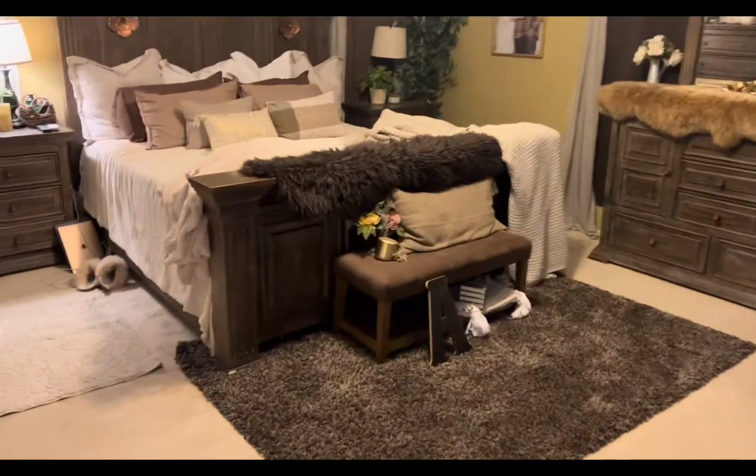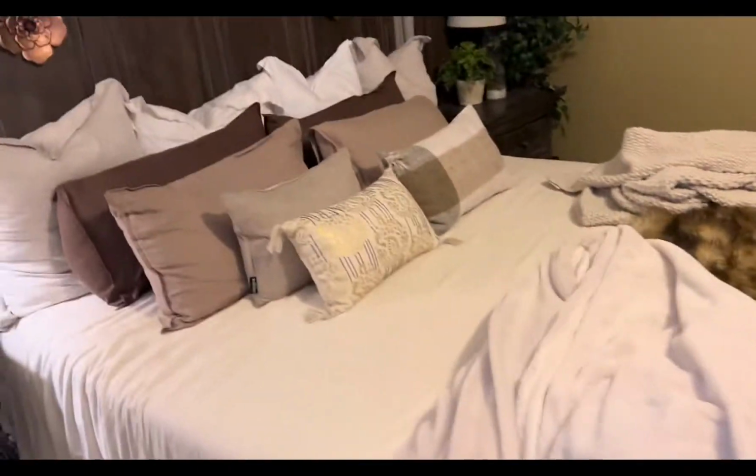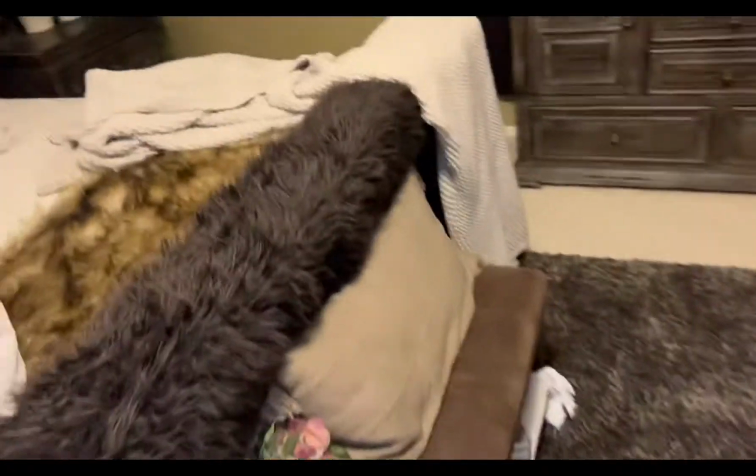I wanted to show you guys how my room came out, because I remember I was saying that I had changed the color and all that stuff. So this is how it came out. I'm loving the natural colors, like that brown. I have all these blankets. I don't even know how to put it on. They're supposed to be like throw blankets.